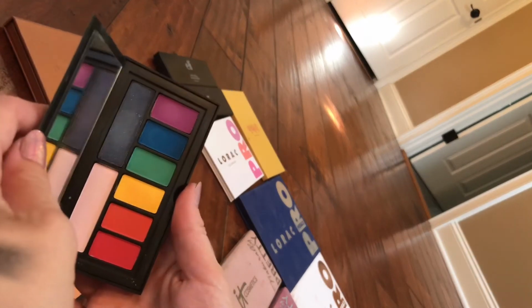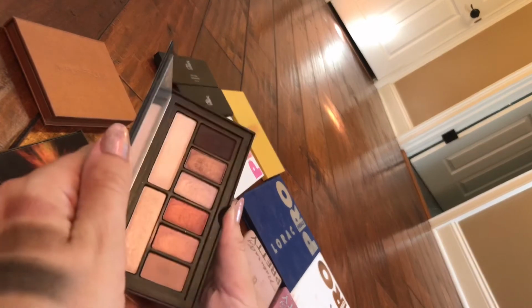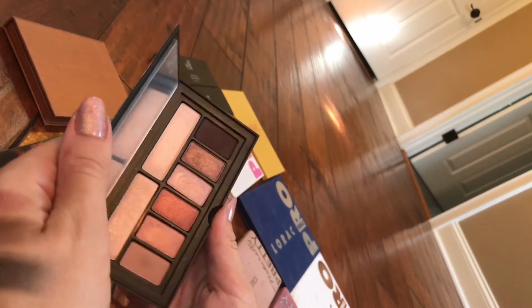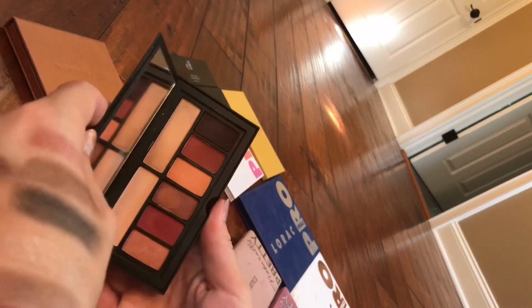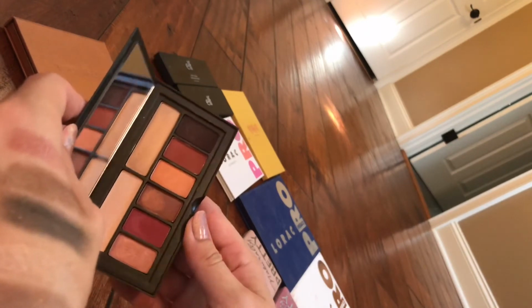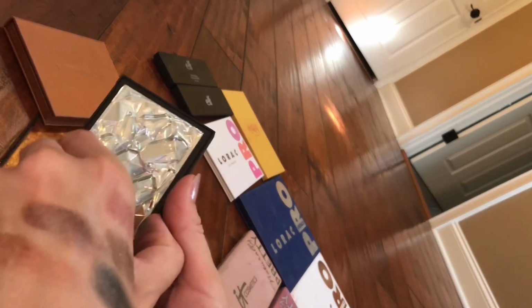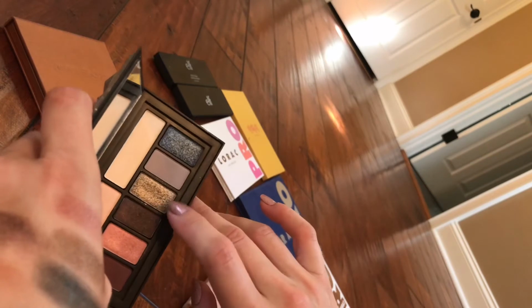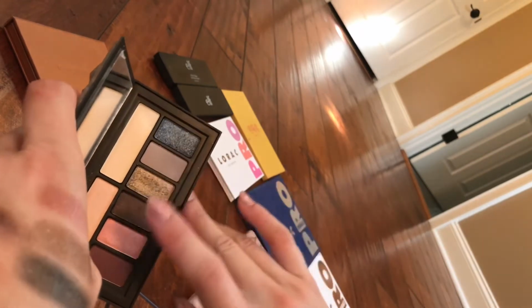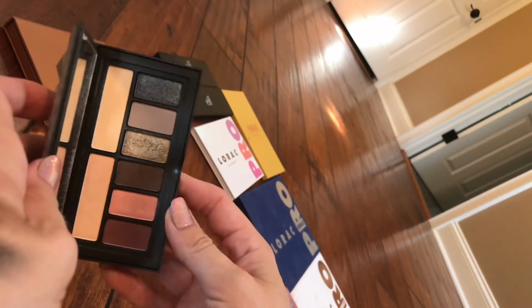These brights I love, so I will be keeping this one. These rose gold tones are beautiful, but I have them in so many palettes. I'm going to pass on this one. The fiery shades I'm going to hold on to because they're perfect for fall. And this one, which was the collaboration with the Hood Witch, I really love this kind of, I don't know what you'd call this, like a quarry shade. This blue is gorgeous. I really like the combination of the pinks and the grays here, so I'm going to be keeping this one as well.